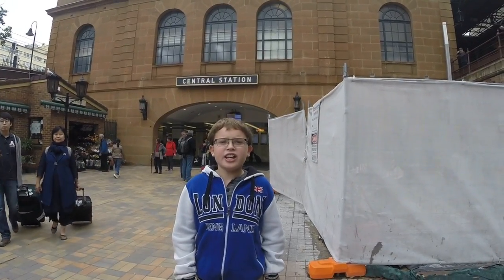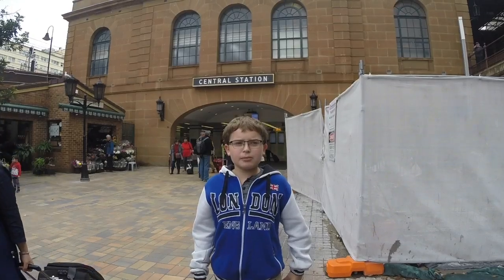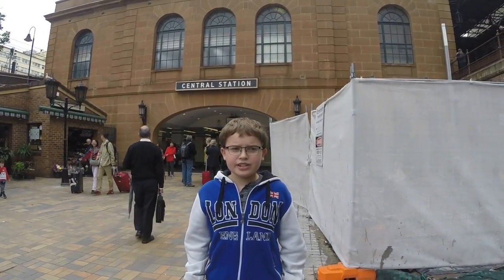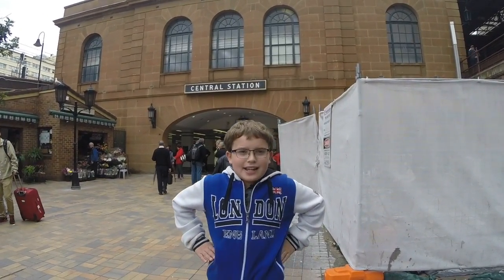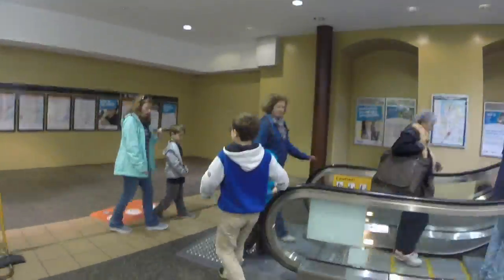Central Station. It's one of the main stations here in Sydney where trains run from all around the city, in fact, and out of it. But today we're going to look at some of the most vintage trains and buses that used to run around this magnificent city. So we're going to head up to the Grand Concourse.